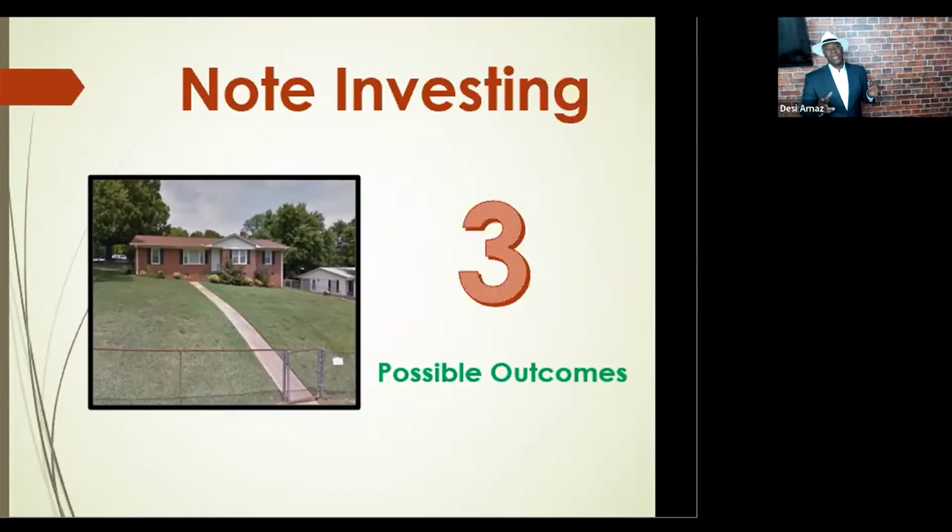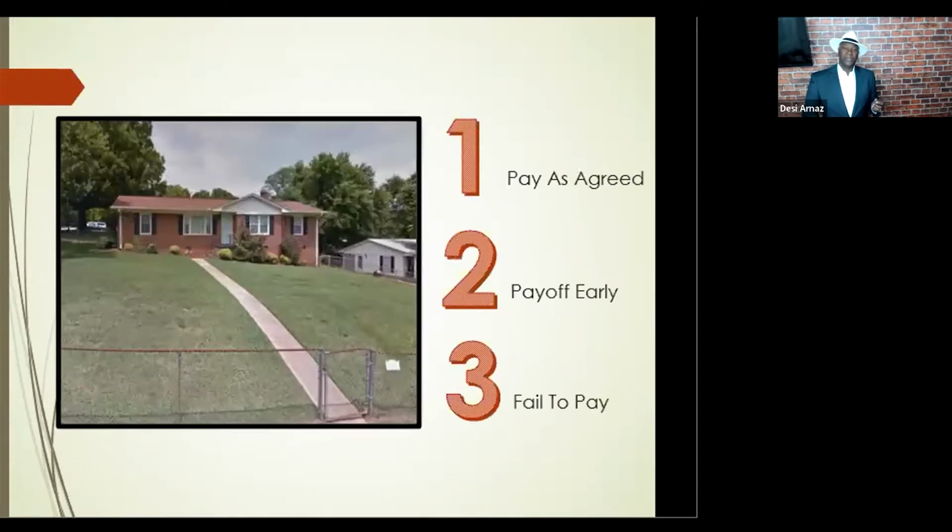When I invest in a note, or you, or anyone invests in a note as a lender, only one of three outcomes will happen. And here they are. One is you'll be paid as agreed. In other words, the people will pay you like they agreed to pay.